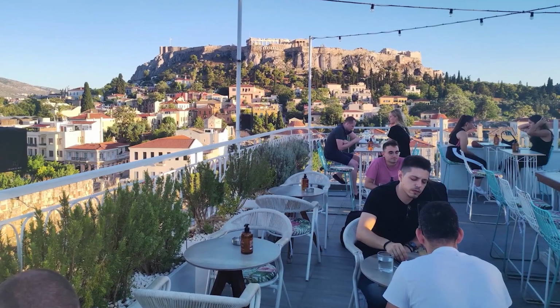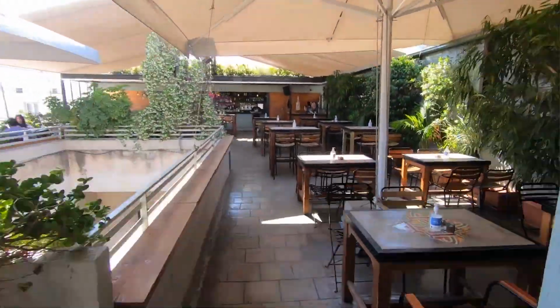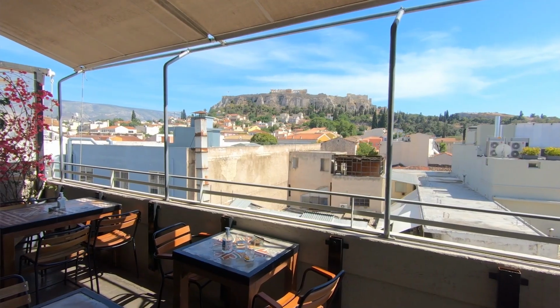As night settles in, climb to A for Athens, a rooftop gem. Sip a drink and watch the Acropolis light up against the inky sky, a fitting finale to your first day.